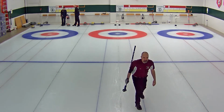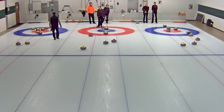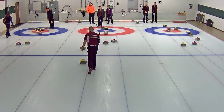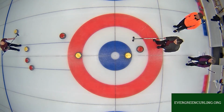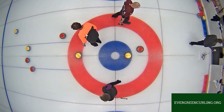He's wide on this one. Well, if he's just trying to throw a guard, but that's coming in really heavy for a guard. Yeah, he was way too hot for that. Well, heads up. But it's a mess now. Kevin's got a tough path in.